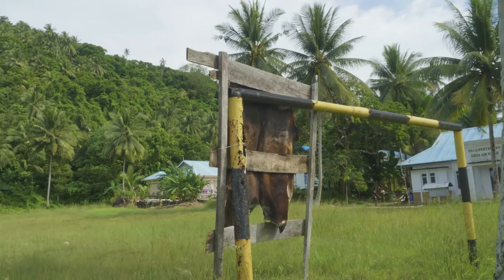Well, we found the football pitch, which is behind me. It's a little bit overgrown though. It's probably a bit too hot to play football. So why not dry your hide out instead?